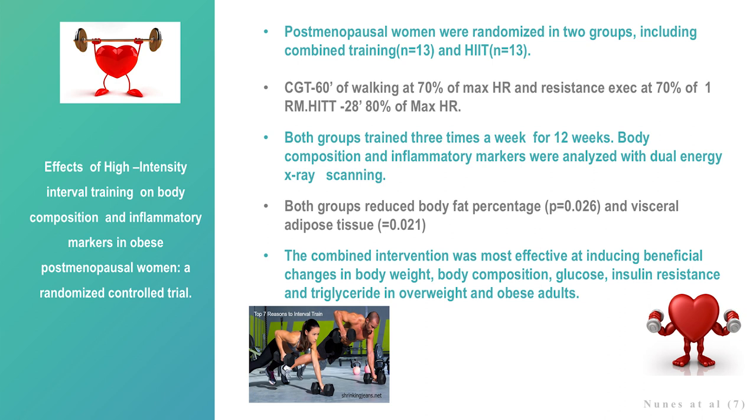There was another study looking at high-intensity interval training on body composition and inflammatory markers in obese postmenopausal women. They had two groups. One was high-intensity interval training, and the other was combined training. The combined training was 60 minutes of walking at 70% of max heart rate and resistance training at 70% of 1 RM. The HIIT group did 28 minutes at about 80% of their heart rate. Both groups trained three times a week for 12 weeks.